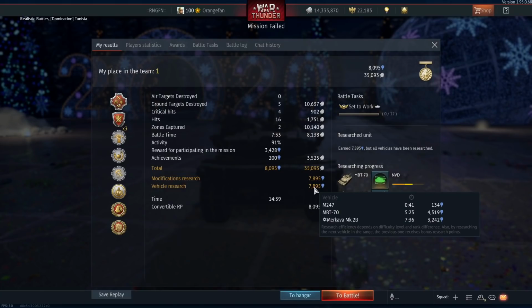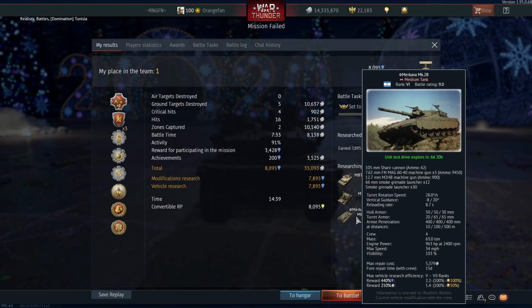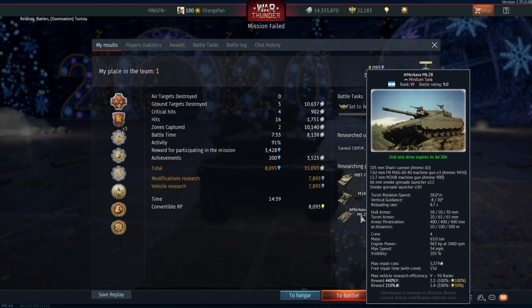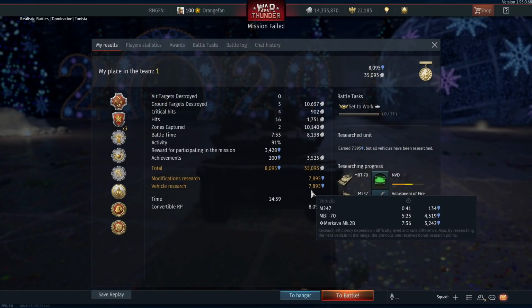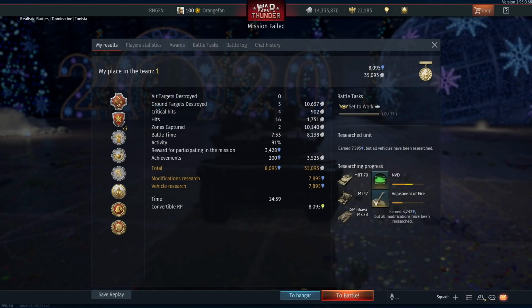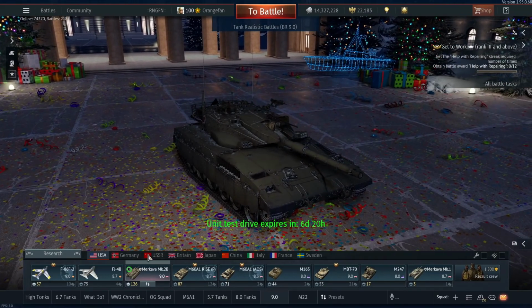But it is efficient towards... You don't get any progression because it's not in the regular tech tree. So that's probably about the research I would have gotten towards anything from tiers 6 or 7. But, you know, there you go. So, a little taste of the Merkava Mark.2B. So, there we go. The Merkava Mark.2B.